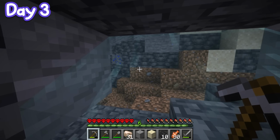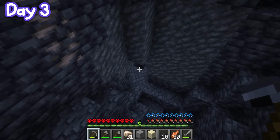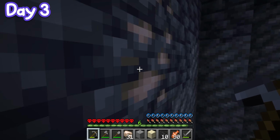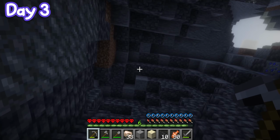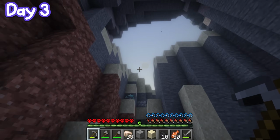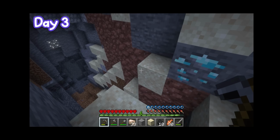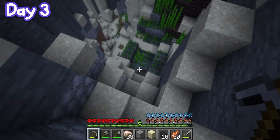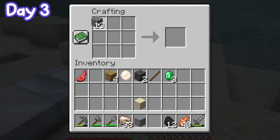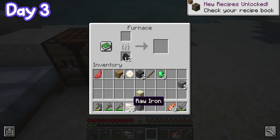Okay, I feel like 30 should be enough. Let's just have a little quick look around down here. Oh, there's a couple more pieces. And I think we may have taken every piece of iron out of this ravine. Oh my goodness. Oh no! I don't have any iron tools right now. We'll come back for that later, I promise. So let's make ourselves a furnace and get this iron smelted.